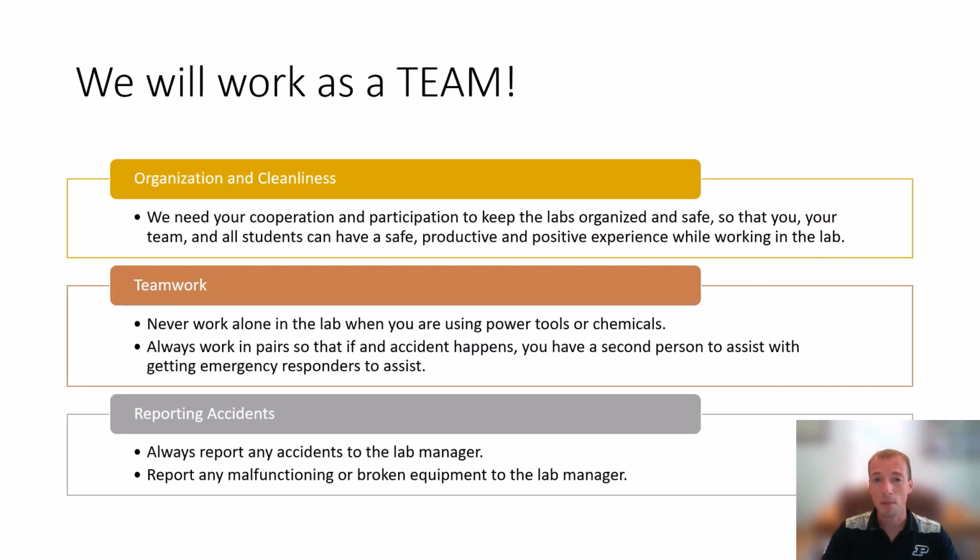In the EPICS labs, it's important that we all work together as a team, both so that we can be productive on our projects and to ensure that the labs remain a useful space for all of the teams to get their work done. That starts with organization and cleanliness, making sure that you're doing your part to keep the labs clean and organized so that everyone can be productive in their work. That means if you get materials out, you put them back. If you get tools out, put them back in the proper place where they go so the next person can find them. And if you do cutting operations, chemicals, or paint, that you clean up all of those materials when you're done and don't leave them strewn around the lab.